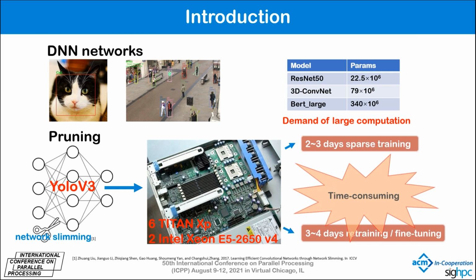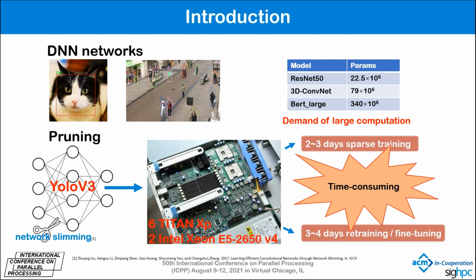Because the headroom of sparsity is not always adequate for models, some pruning approaches have to commence sparse training to create more sparsity, and tediously repeated retraining or fine-tuning is needed to accommodate the accuracy degradation. All these steps are time-consuming. When we prune YOLOv3 with network slimming, 2 to 3 days will cost on sparse training and 3 to 4 days on retraining and fine-tuning.